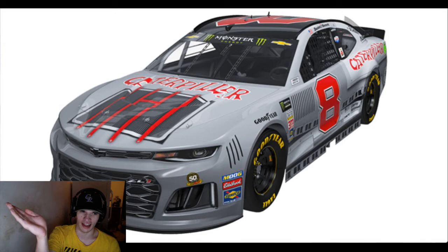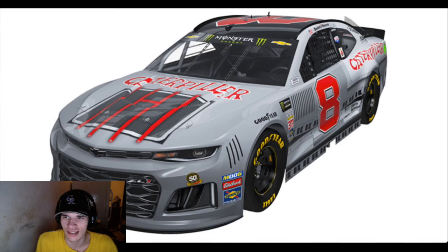I absolutely hate this. Like, what is this even a throwback to? Is it a throwback to an old Caterpillar car? To an old Caterpillar bulldozer or tractor that they made in the past? Like, what even? And look how bland it is! It's just a simple gray!